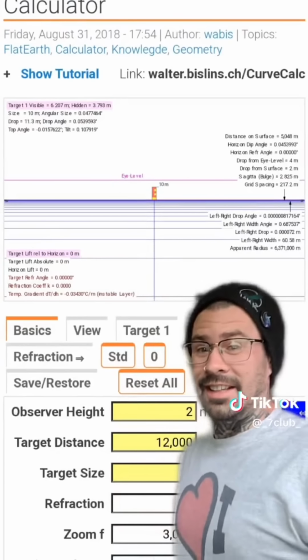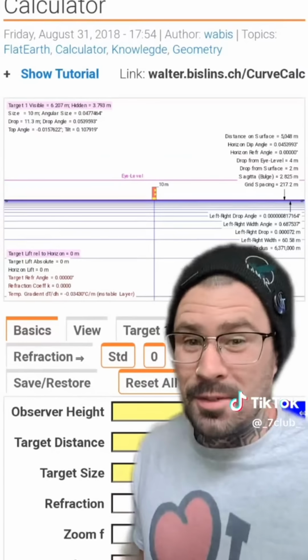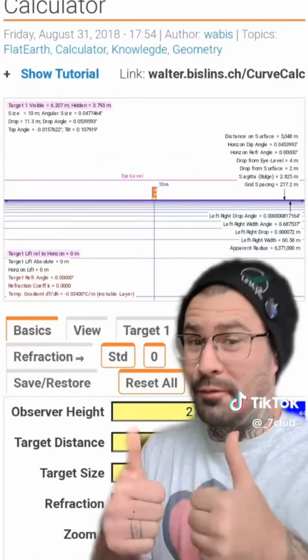They love calling the limits of our vision and refraction curvature, and they love calling long-distance flat observations refraction. Like the Walter Bislin Earth Curve Calculator with the little refraction slider where you can make any observation possible with refraction. But that's mathemagics for you, like the heliosorcery model, the reverse engineered of the geocentric. You know, as long as they account mathematically, they can do anything they want with this model.